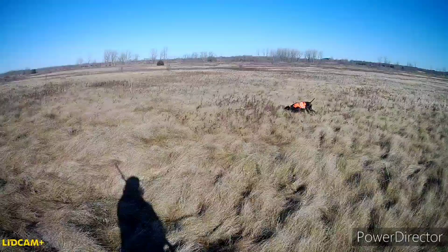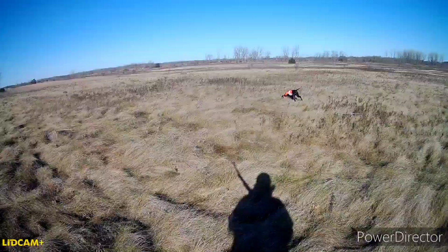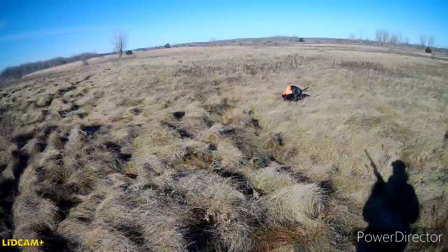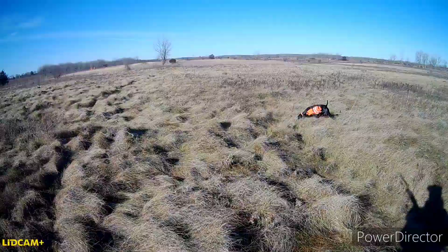What we're dealing with out here is that he's on a rooster that is running through the grass. And even though a pheasant is a sizable bird, you may be surprised how easy it is for them to hide, even in this short grass.